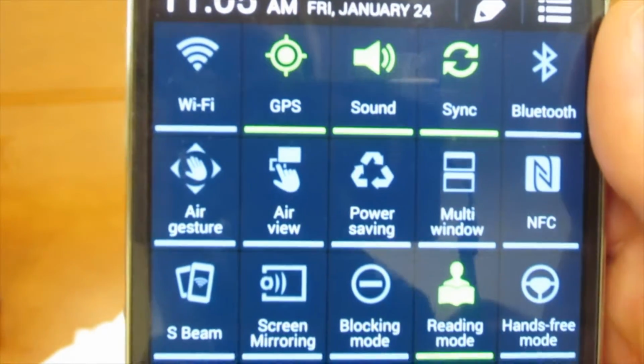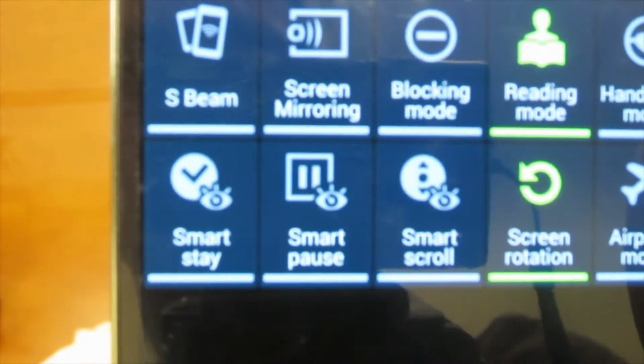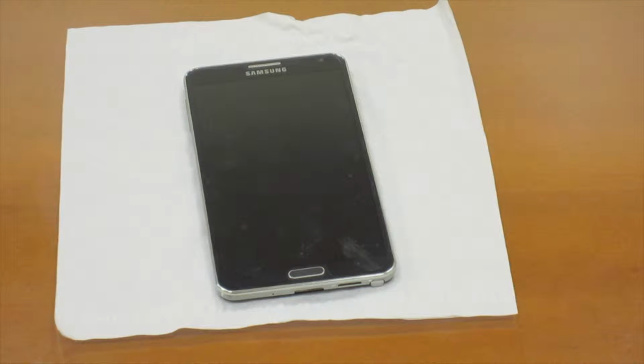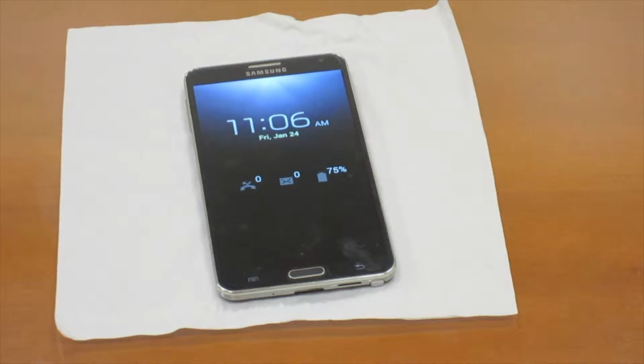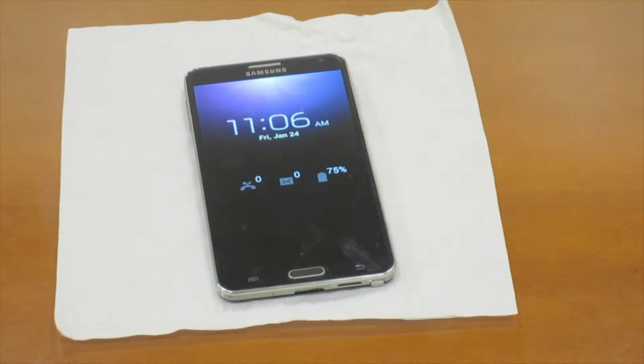I'm going to go over the air gestures and the air view, and also the smart scroll, smart pause, and smart stay. Alright, let's do the air gesture. There is a sensor on the top left. You basically put your hand over it and it recognizes it, and then it'll pop up the screen. This is kind of the standby screen that you'd get for the S viewer. Gently for a second, blue light goes, and there's your little screen.